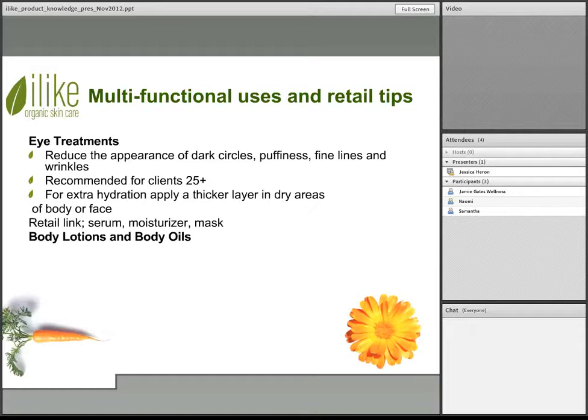Eye treatments. These help to reduce the appearance of dark circles, puffiness, fine lines, and wrinkles. They're recommended for clients that are 25 and up, although I say it's never too early to start using eye cream. It is the most delicate, thinnest skin on our body. It's like tissue paper. It's also one of the first places besides your hands to show the signs of aging. And also, I think with how much worse the environment gets every year, we can start earlier to prevent, because it's so much easier to prevent than it is to repair.